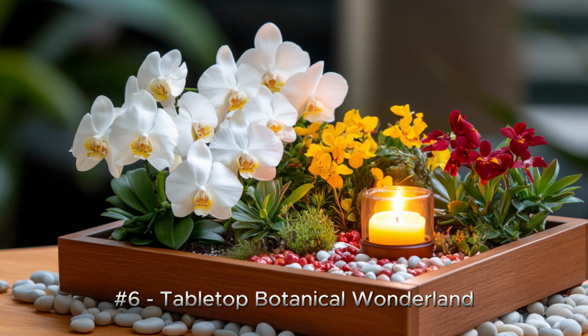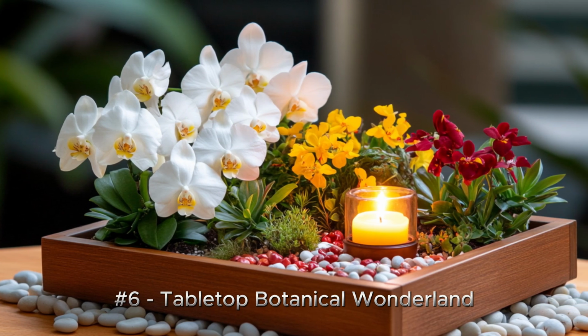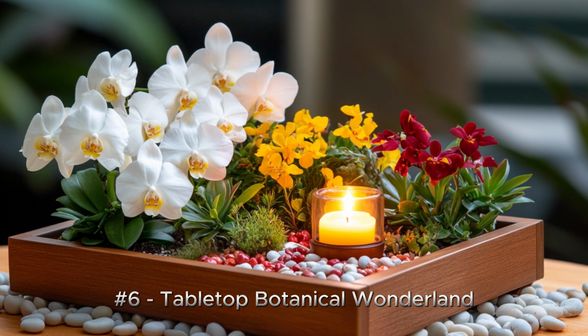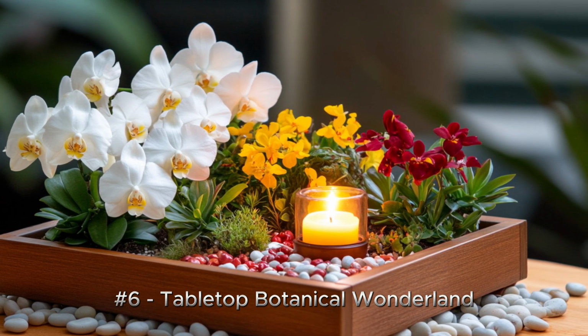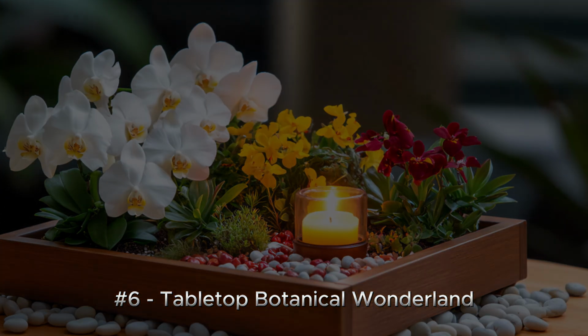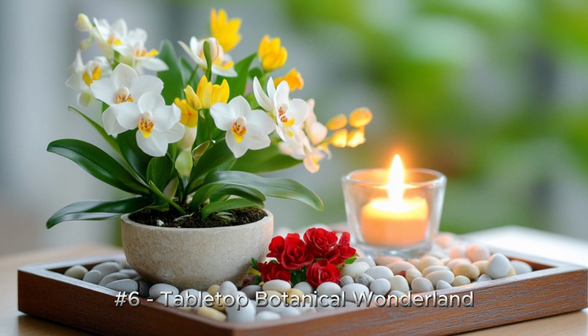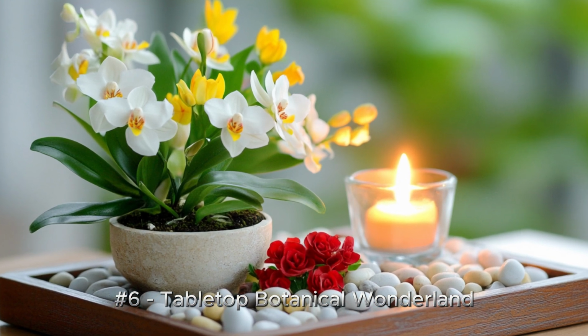Idea number 6. Tabletop Botanical Wonderland. A wooden tray sits at the center of this small indoor garden, filled with an array of flowering plants such as white orchids, yellow snapdragons, and red miniature roses. The flowers are surrounded by smooth pebbles, adding a touch of texture and enhancing the natural feel of the setup.